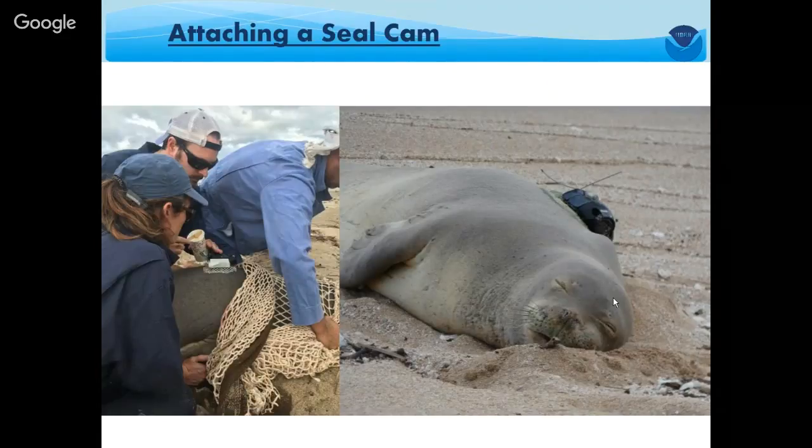So this is just a couple of pictures of us putting one on. This is one of the cameras. It's got a little different footing there. But we basically just glue it onto the fur with epoxy. And you can see here's one of our seals resting. He's got the camera on his back, and there's a little satellite tag behind it. And then, of course, the tricky part of putting a camera on a seal is that you have to get the camera back from the seal. Usually it makes us really happy when we get one, because then we get really fantastic information.